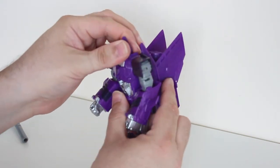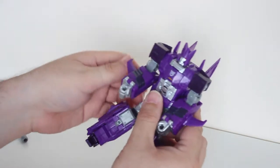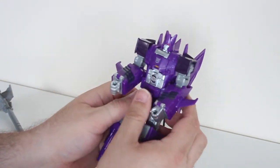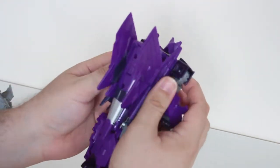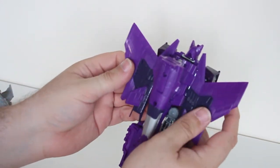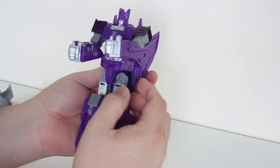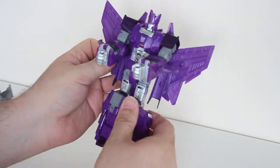Yeah, and that's really stiff. There you go, a really stiff joint. But yeah, you can do a full 360, but I don't want to rage him too much and wreck him. On the back, you've obviously got wings that fold out. You can fold them back in, depending on your preference. Looks good either way, to be honest.